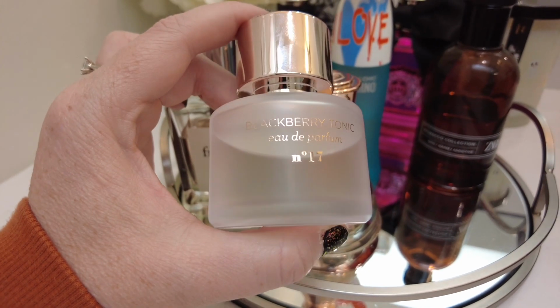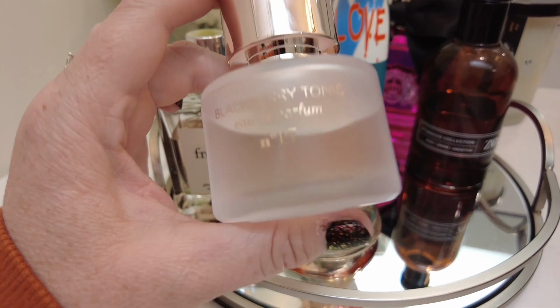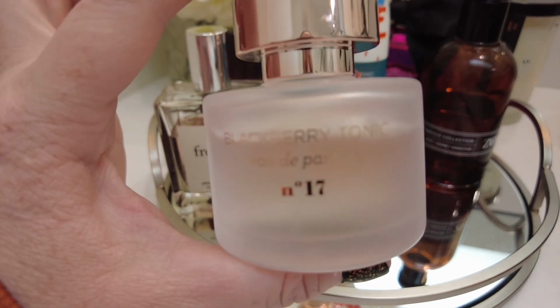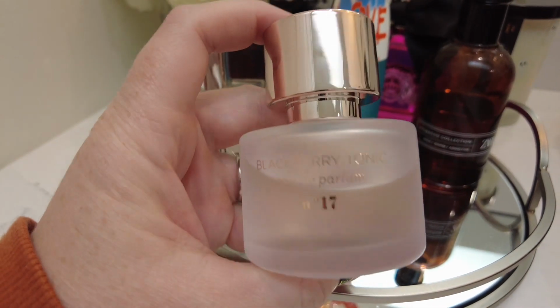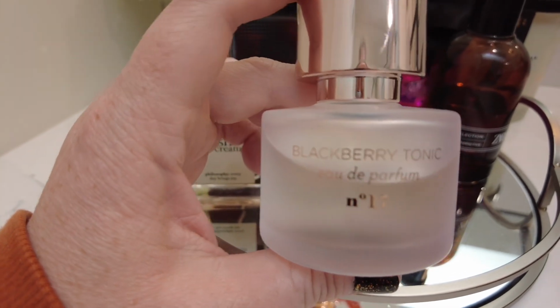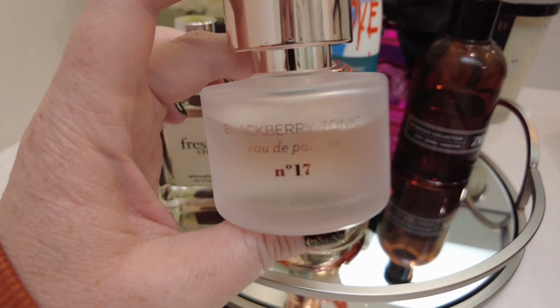So yeah, this is a good one. It just lasts like all of 30 minutes on me. It doesn't last on my skin. It doesn't last on my clothes. I am literally just spraying this to spray it, to walk by. Like I said, it's not something I'm going to buy again if you haven't already got that hint. It does say eau de parfum, but it acts like eau de toilette or even a lesser concentration.